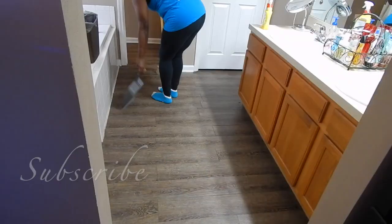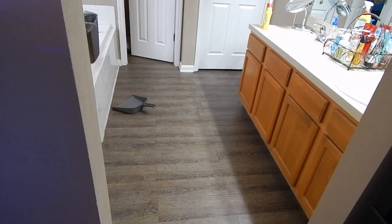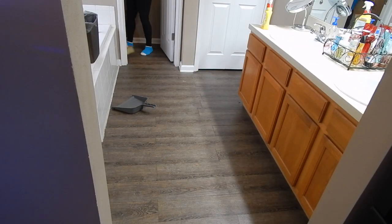So now I'm going to get ready to sweep this area and then get ready to mop, and then I'll be done with the bathroom.